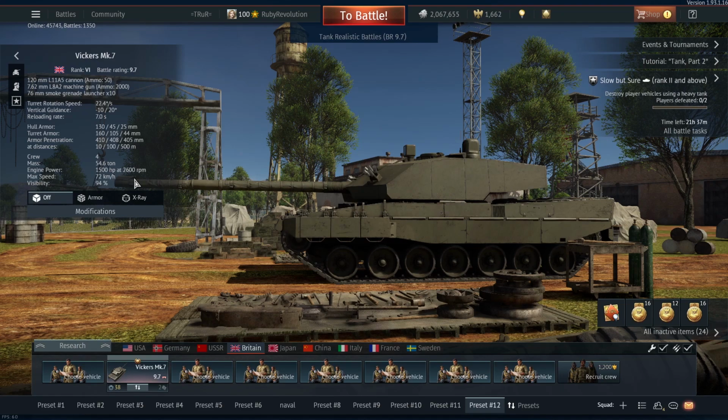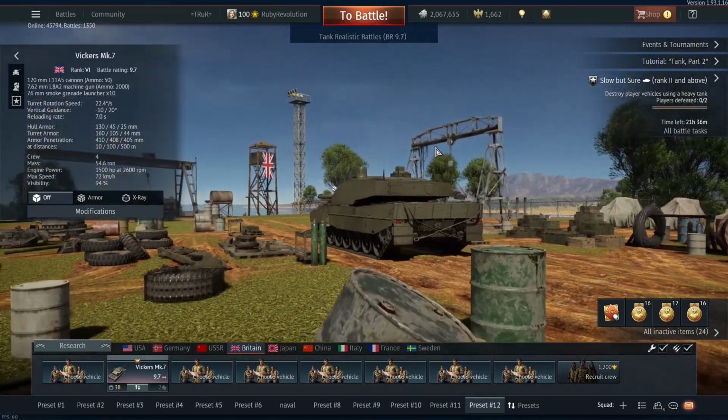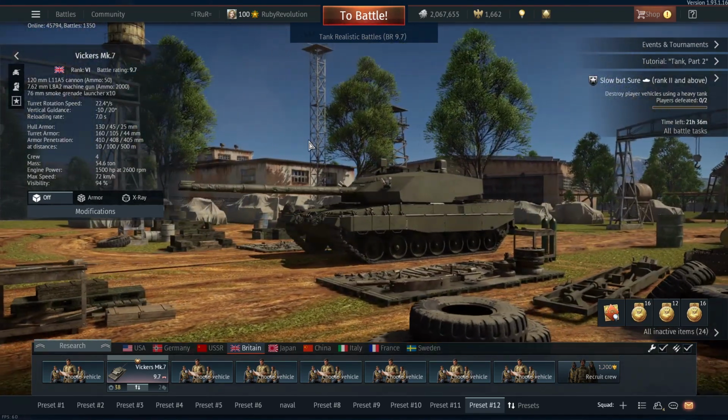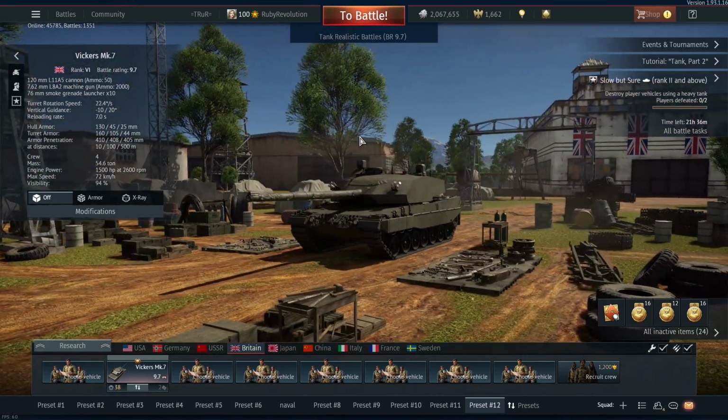Because it has a Leopard 2A4 hull, it has a 1,500 horsepower engine with a top speed of 70 kilometers an hour, and because it's actually lighter than the Leopard 2A4 at 54.6 tons, it's so rapid and so fast at accelerating. It's an extremely mobile machine, and it's a tank which the British desperately needed at top tier, I feel, compared to the much slower Challenger 1s and Challenger 2s.